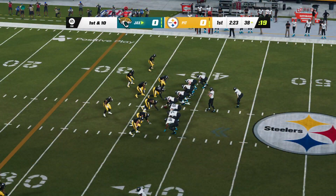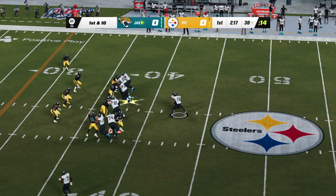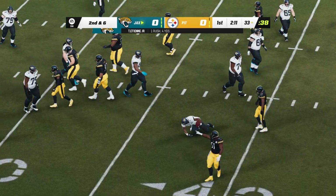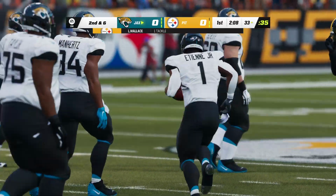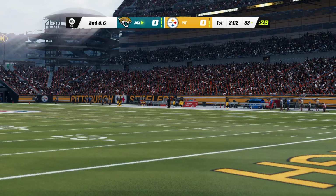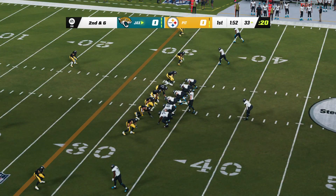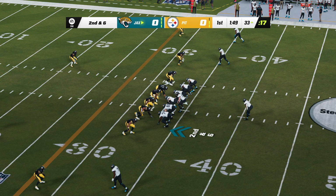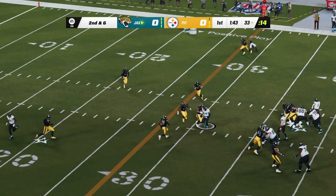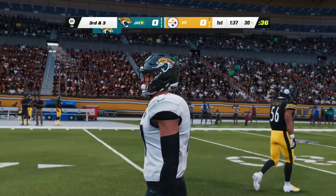So here's a 1st and 10 at the 38. Running out of the gun with ETN. And he'll take this ahead for about 4. Second down coming up. Second and 6. Looking to throw, Lawrence. Over the middle, he's got his tight end, Ingram. And he'll be hauled down at about the 30-yard line.